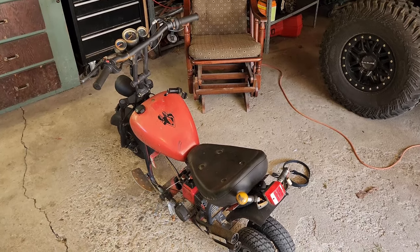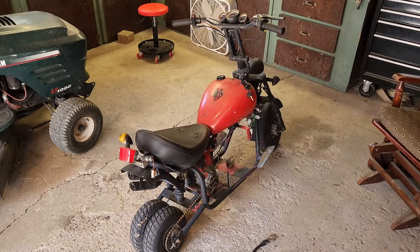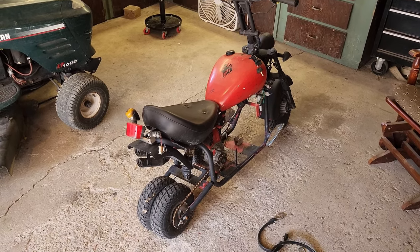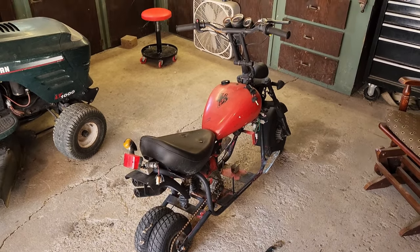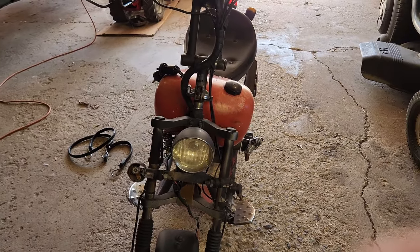On today's episode, we're going to take this cubic zirconia in the rough, and we're going to give it a heck of a once-over. Will it run and will it drive? I don't know, but we're sure going to try.